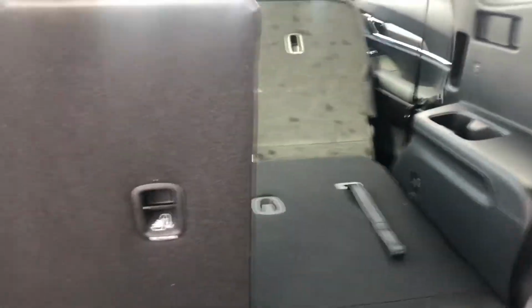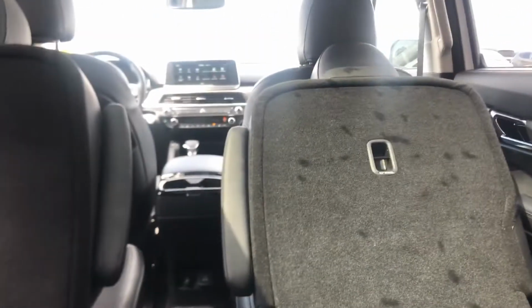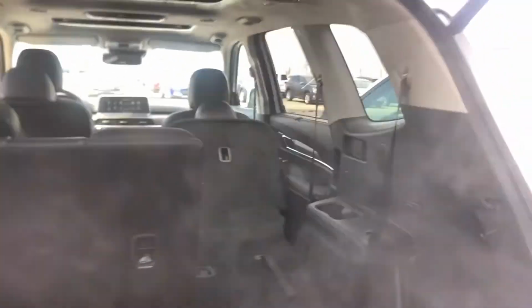To raise up the third row, it's just a simple pull there on the lever. And if you ever want to lower the second row seats from the rear, you can just press these buttons here in the back corner. There's also a USB charging port by each seat for all your passengers so they can keep their electronics charged.